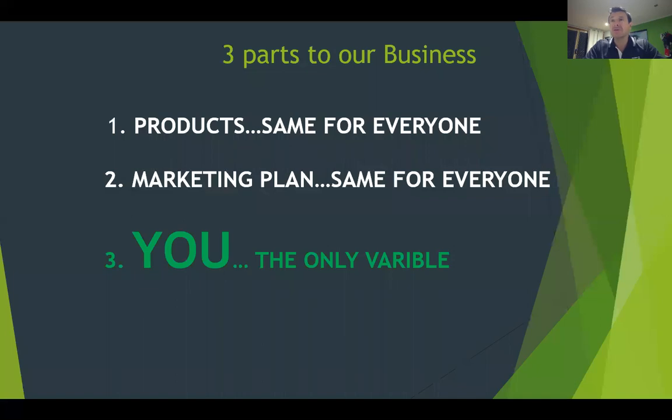What are you going to do with the products and what are you going to do with the marketing plan? That is the only variable in your business: you. And the great part is, let's be honest, you don't have any control over the product. Herbalife makes the product. So you have no control over the ingredients, none of that. You have control over how you use it, but no control over how it's made. You have no control over the marketing plan. That's Herbalife's gig. Herbalife put the marketing plan together. They can change it, add to it, they can do whatever they want. You can't. You can access the marketing plan to its full potential, getting all your royalties, getting all your bonuses, getting your full 50% discount, et cetera.